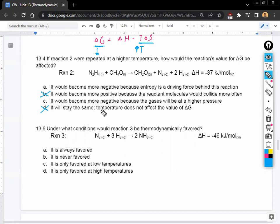And so it's not going to get more positive and it's not going to stay the same because you are changing a variable. So B and D are obvious ones that are going to go out. Okay, so from here, it becomes pretty simple. We got A and we got C. Now, these two things are the same, but the reasonings behind it are what we're looking at. A is talking about entropy, whereas C is talking about higher pressure.